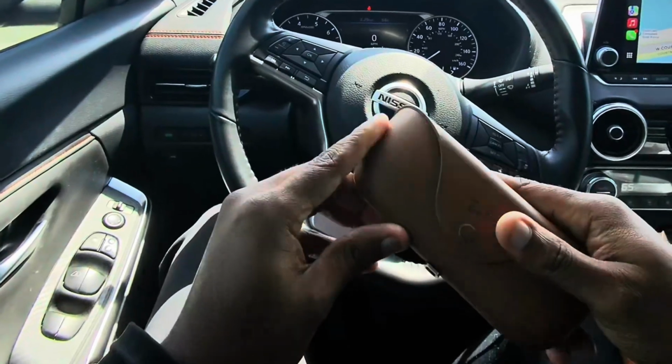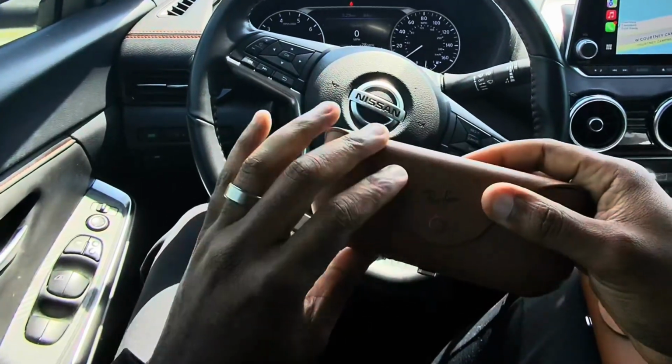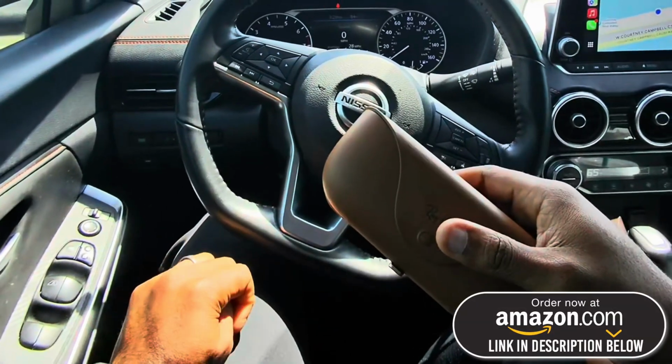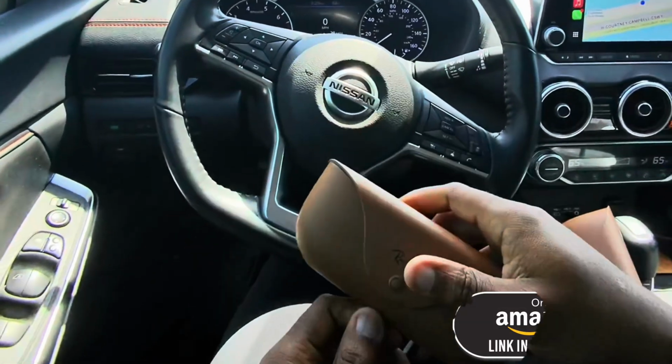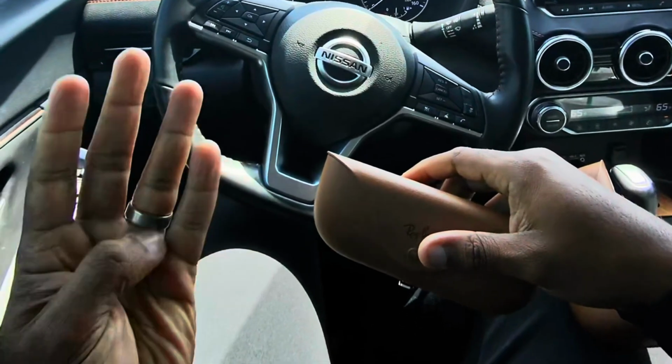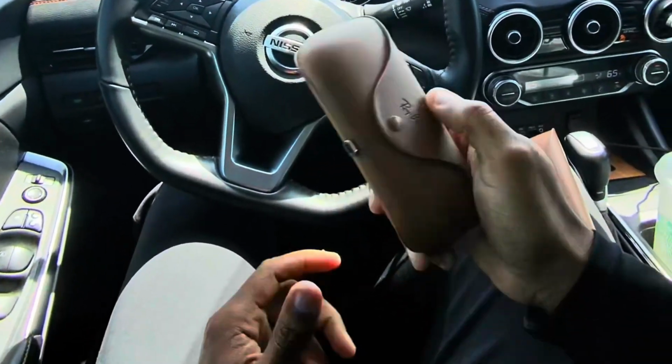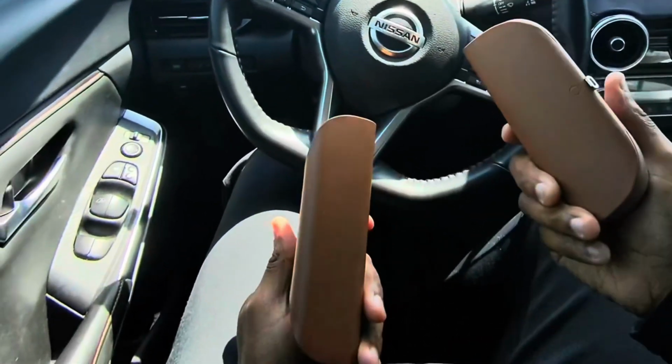This is going to be an in-depth look at the Ray-Ban Meta sunglasses after, I believe I ordered these in November, so maybe like 7 months. What is that? November, December, January, February, March, April, May. So yeah, we're coming up on 7 months with the Ray-Ban Metas, and I have two pairs.